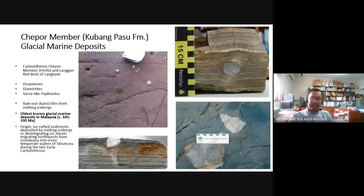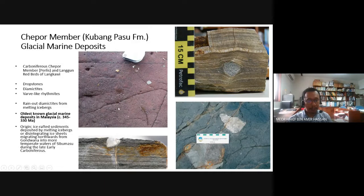Okay. So another thing that we found out is that we have lots of these features which are a little bit strange. For one thing, we have these isolated pebbles inside the mudstones and also some of the polysorted sandstones floating inside these rocks here. Right. So these are drop stones.